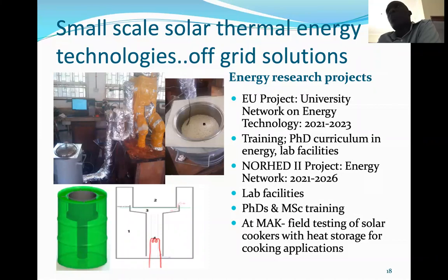We also have support from NORAD, what we call the Energy Tech Network, which is for the next 6 years. It will support our laboratory facilities, PhD and MSc training. Of course, we are a huge network, which I will show you in the next few slides. And at Makerere, we plan to do some testing in the refugee camps. My colleague, I will request OJ or Mambo along the way, they can add more on this, or my colleague Dennis. Next slide, please.